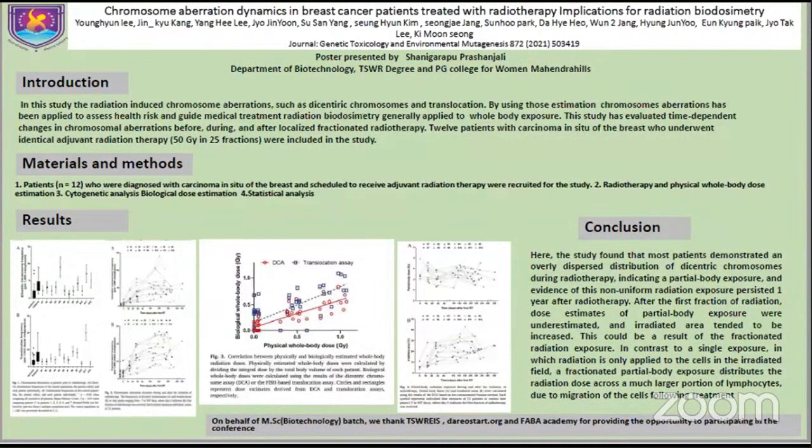By using these, we established a well-defined study population and investigated longitudinal partial body radiation exposure and the resulting chromosomal aberrations. Here we found that radiotherapy-induced dicentric chromosome and translocation frequencies were stable.